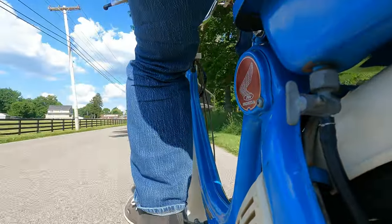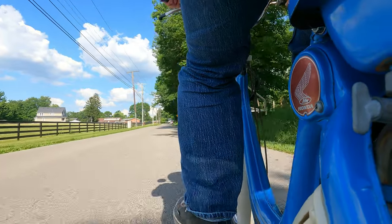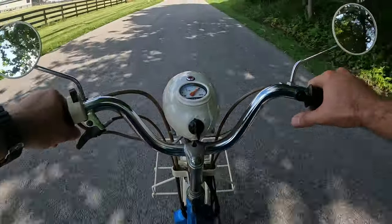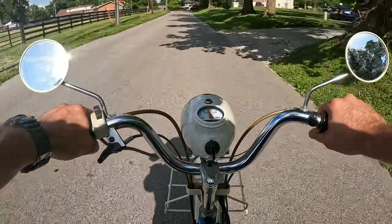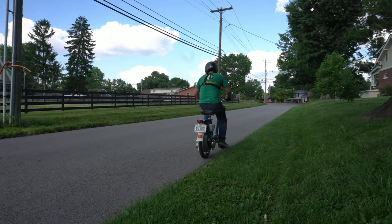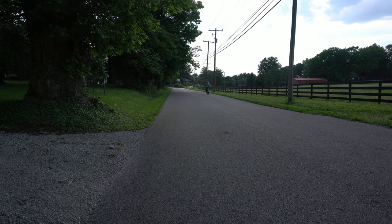That's not too bad compared to most mopeds. I want to say a lot of them only do 20, 25 miles an hour. So for a four-stroke 50cc, I think that's pretty acceptable. Automatic transmission. Rolling. There he goes. Speed demon.